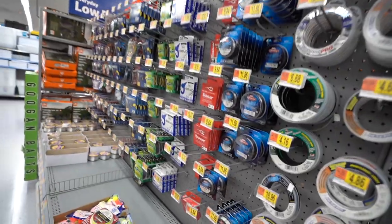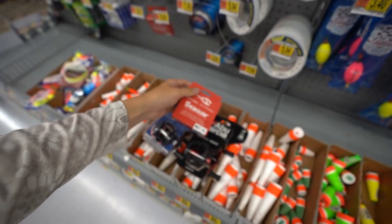All right, so I didn't know that this Walmart was only gonna have 2 baitcasters. But if you guys wanna see me do this at a different store, Bass Pro Shops, Cabela's, definitely let me know in the comments below. But right now we gotta pick up some line real quick. Make sure it's the same exact line we're gonna put on both of these reels.